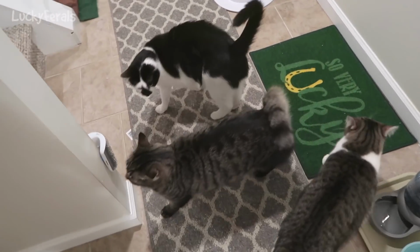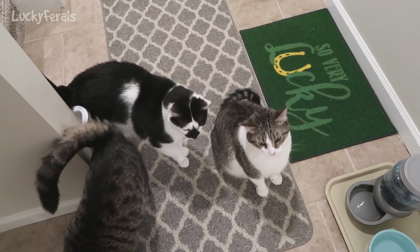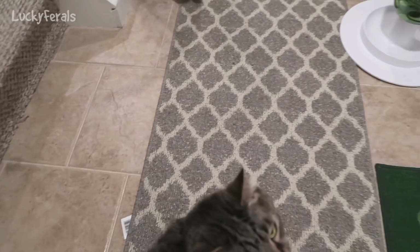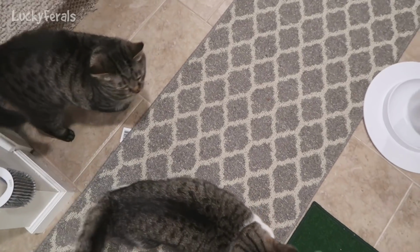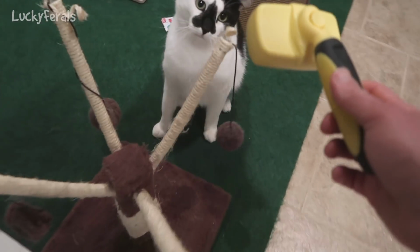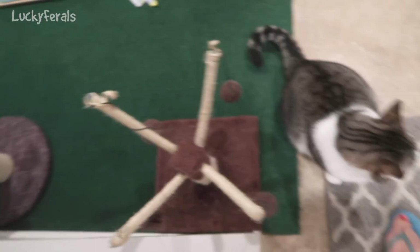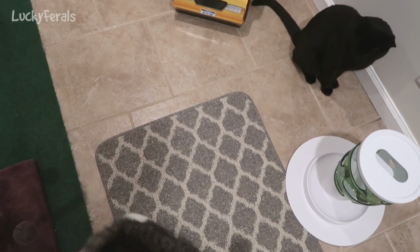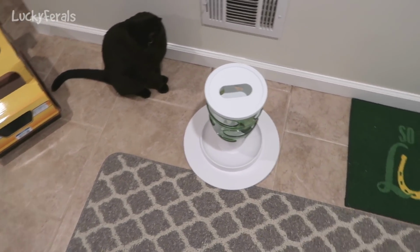Splash is all excited to eat. See how he's rubbing up against all the other cats? Okay, Splashy. Come on. I would be able to brush Splash a lot better if I didn't have all these other cats in my way. Like, I can't even walk and they're in my way. Okay. What's going on here, Stella? I was doing so good brushing Splash. That's like the most I've ever brushed Splash, and Stella's gotta go act up.